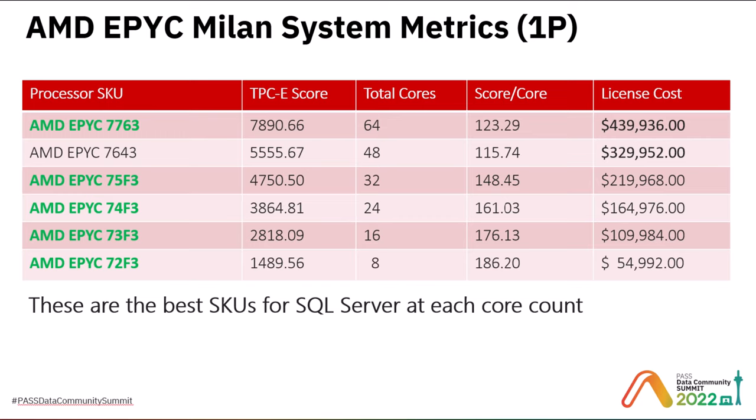And I like to point out that the one at the top of the list, the EPYC 7763, the flagship processor for that generation, those numbers are from an actual TPCE official submission. And then the rest of the ones in this table are calculated numbers based on that, where I adjust for the number of cores and the base clock speed to come up with these estimated numbers, because no server vendors actually submit official TPCE submissions for lower core count SKUs. So that's where these numbers come from. And now you know, just by looking at this chart, which ones are the best. And if you're picking one that's not on this chart, you're making a mistake.